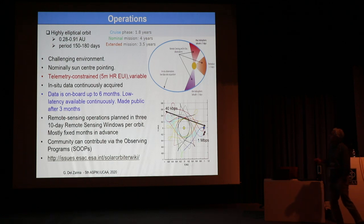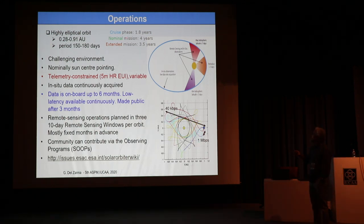Okay, the operations. We have a cruise phase of about 1.8 years. We should have a commissioning phase lasting until June when we will do all sorts of calibrations. Then we have a period during the cruise phase where about three times the remote sensing instruments will be switched on, but mostly during the cruise phase, the remote sensing instruments will be switched off, while the in-situ instruments will be operated regularly.